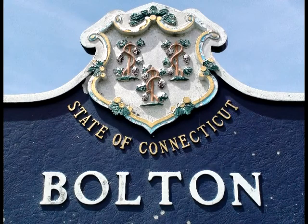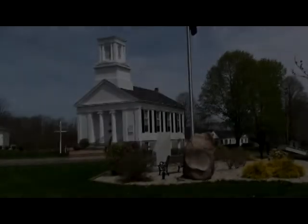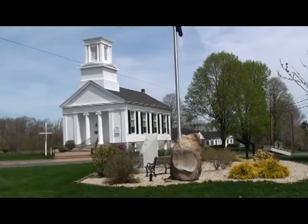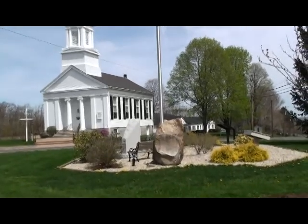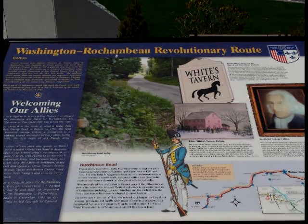Incorporated in 1720, Bolton is a town for all seasons. Whether you have a growing family, growing business, or both, Bolton offers an excellent opportunity for development. A suburban community with a rural character and quaint New England charm, Bolton has easy access to all of New England and New York.